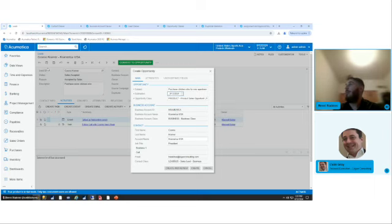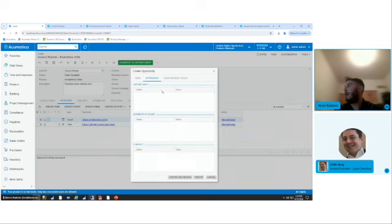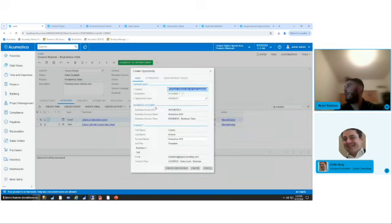Again, because of that lead class setup, it knows which business account, because I chose the contact, but it will also know which opportunity class right there to convert it to. That's the default. You can obviously change that. And then again, if there were attributes or user-defined fields, you fill that in. Then I'm going to hit create and review, which means I want to actually review that opportunity.